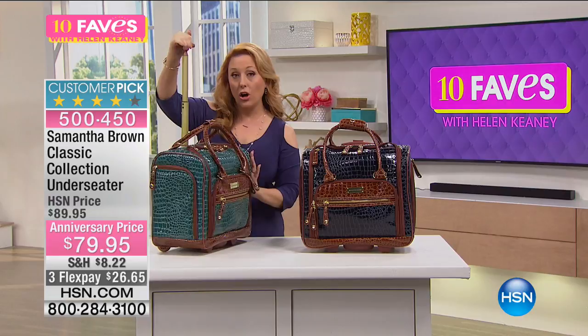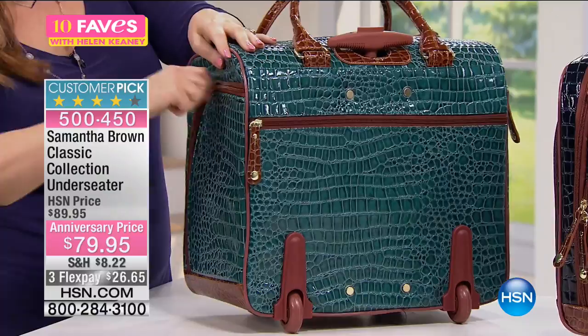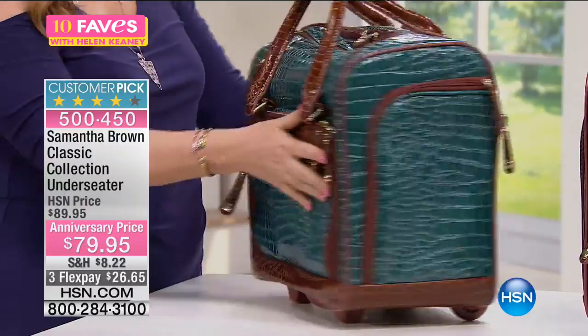You've got a pocket in the back. There are so many pockets in this. You've got a pocket in the back, maybe for magazines. You've got a side pocket that goes kind of on a curve here. Open it up. Now inside, you've got a little plastic pocket here. You can slide things in. There are all these pockets, from Samantha's years of traveling, and there's one on this side too. You've got a snap on the top.